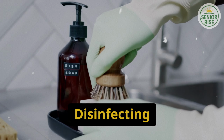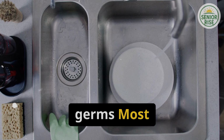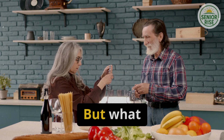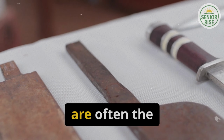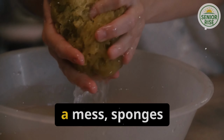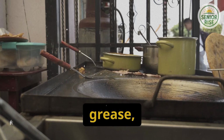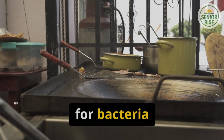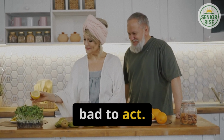3. Disinfecting sponges and dishcloths. Before they spread germs, most of us reuse the same sponge or cloth day after day. But what many don't realize is that those very tools are often the dirtiest things in the kitchen. Every time we wipe down a mess, sponges soak up food particles, grease, and moisture, creating the perfect home for bacteria to thrive. Don't wait until they smell bad to act.